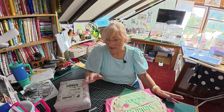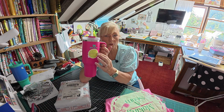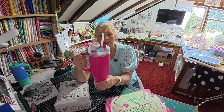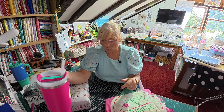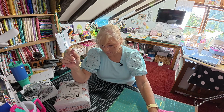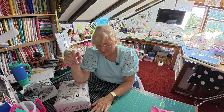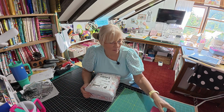So, so cute. And the stickers will not come off. I've run this through the dishwasher 2 or 3 times. This is just my Stanley, and there's a sticker on it. So if you want a cup, order you a sticker and buy you a cup. Oh, I'm just tickled to death with those shirts, you all.